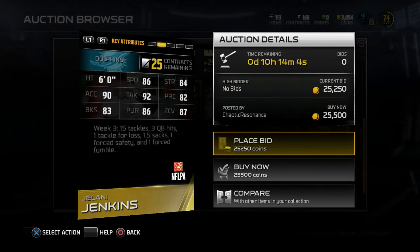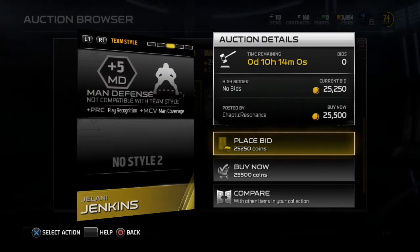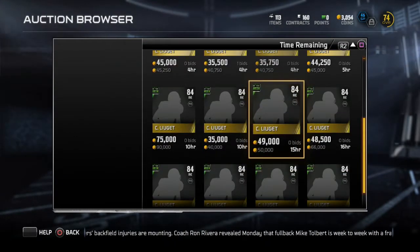Just look at those stats: 90 acceleration, 86 speed, 84 strength. His lowest statistic is 82. It's a phenomenally good card. +5 on the man defense as well. For the price, it's definitely worth it, and probably the most worthwhile player you'll get in Team of the Week.